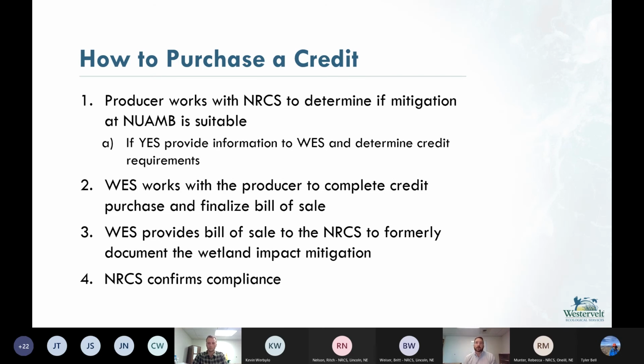And that really gets to the root of number one on this slide, which is the producer working with NRCS to determine mitigation and how those credits can work with the North Utica Mitigation Bank. So the approach that we're really excited about is NRCS problem solving with producers to gauge their impacts, utilizing these credits going forward, and offsetting their negative impacts by swapping with this bank.